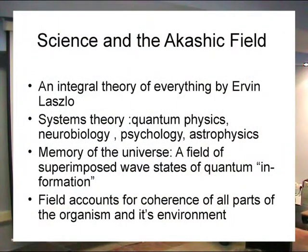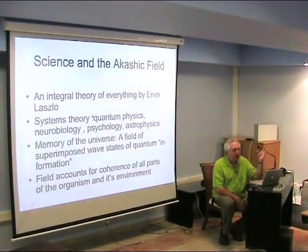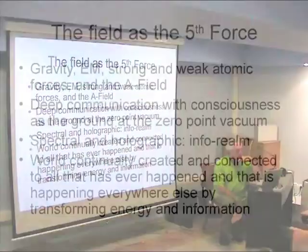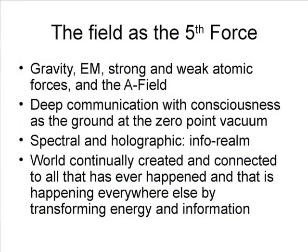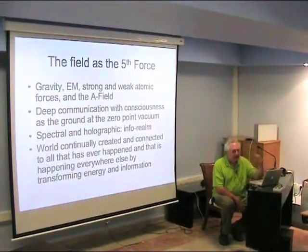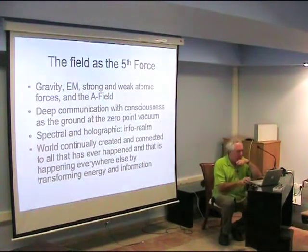Light is not just energy, it's also information. And a very good book about this is Science and the Akashic Field. Many of you may know this book, but it's a great book that talks about information as basically the fifth force. There's gravity, electromagnetics, strong and weak atomic forces, and the Akashic force, the information field. And so Laszlo talks about this, that every time we're delivering light, we're also delivering information, and that information is inherent within the photon itself. So there's a deep communication system between all light and in our consciousness, and you can go into a whole biophysical realm of that, which we won't do.